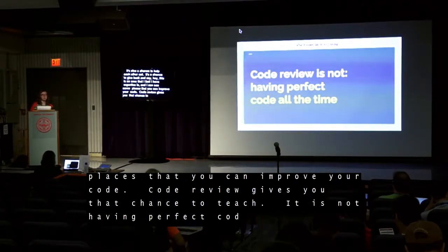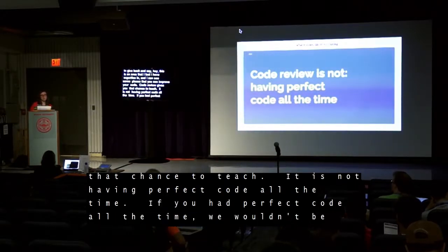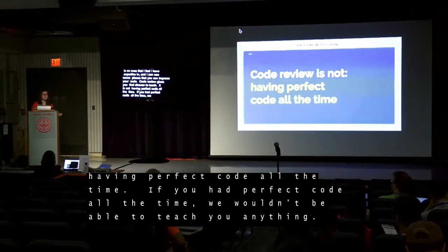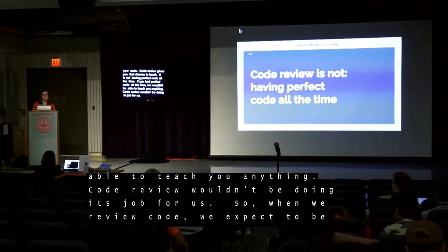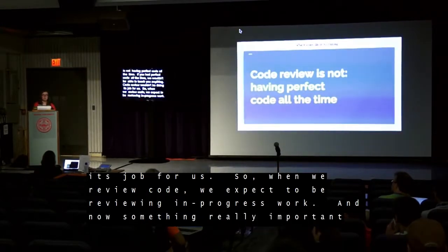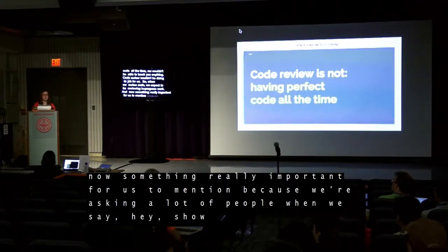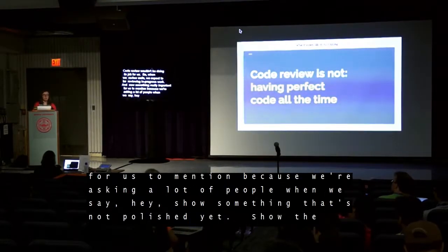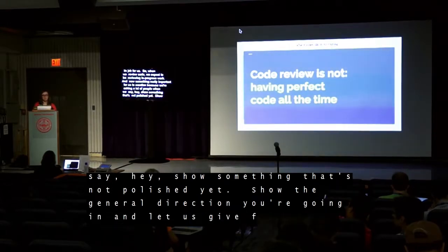Code review gives you that chance to teach. It is not having perfect code all the time. If you had perfect code all the time, we wouldn't be able to teach you anything. Code review wouldn't be doing its job for us. So when we review code, we expect to be reviewing in-progress work. And that was something really important for us to mention, because we're asking a lot of people when we say, hey, show something that's not polished yet, show the general direction you're going in, and let us give feedback for that.